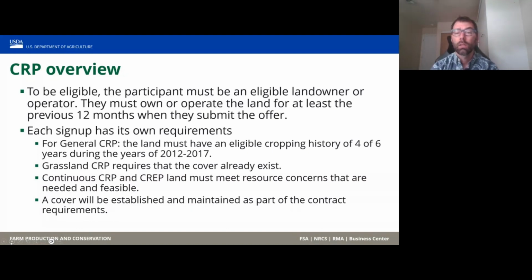So for general CRP, that's generally going to be cropland. That's almost exclusively going to be cropland. So that has to have cropping history of that annual crop or some sort of other approved cropping history for four of the last six years, during 2012 to 2017. Those are set by statute and they generally roll with each successive farm bill.